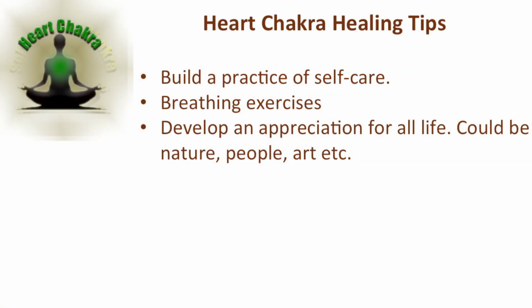The next thing you can do is develop an appreciation for all of life. And you could do it with nature, with people, and everything. You have to be able to look at life and appreciate everything in your life. Because appreciation is acceptance. Acceptance is understanding that everything is the infinite expressing and everything is perfect as it is.